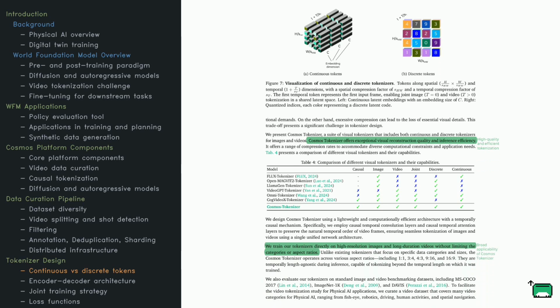Let's talk more about continuous versus discrete tokenizers. Figure 7 shows how continuous tokenizers create latent embeddings with smooth transitions, while discrete tokenizers transform data into quantized tokens. There's a balance between how much you compress and how much detail you keep. Too much compression, and you lose the important bits.